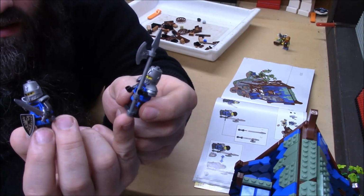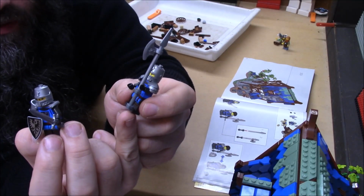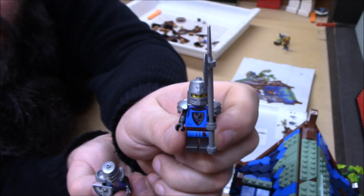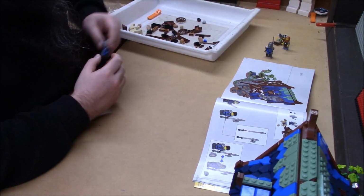This part here, I've never seen it before. It's similar to the lightsaber parts, but there's a couple of them in the set, and they're kind of nifty. So that's how they extended her halberd. So neat. Now apparently we build them a cart.